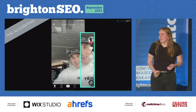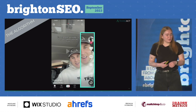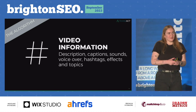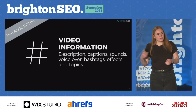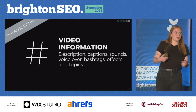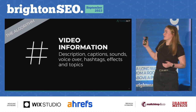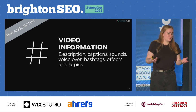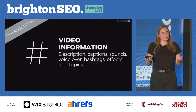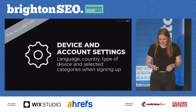So basically, it's when you interact with all of these icons on the side of the panel when you're on the For You page. Another thing that affects the algorithm is the video information. So the description, the captions, the sounds, the voiceovers, the hashtags, the effects, and the topics you're touching upon in your videos. So when you have a corporate TikTok, for example, and that hashtag is being used, that will be pushed to me, for example.